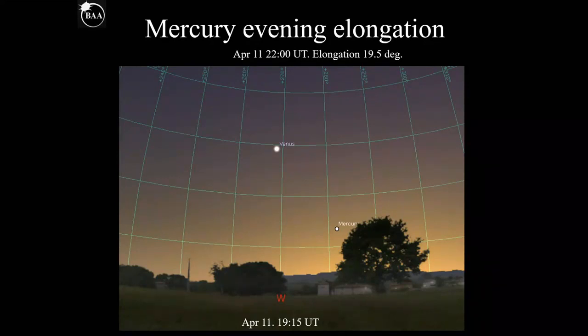At this particular time, it will be about 10 or 12 degrees north of the west cardinal point and about 10 or 12 degrees altitude. So it's a good time to try and find Mercury if you've never seen it. Obviously, don't go looking when the sun's up, but it would be a good object for binoculars as well.